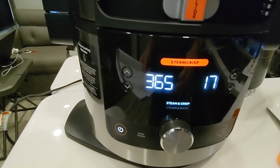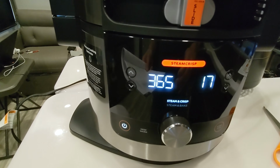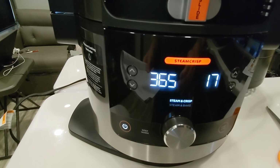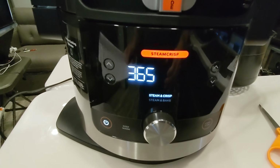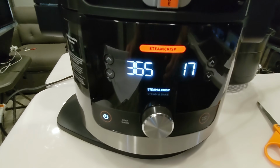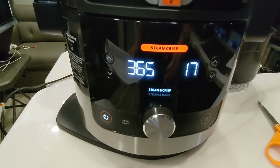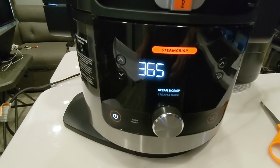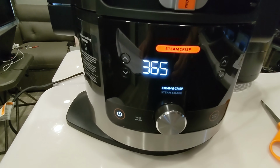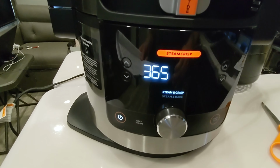Sous vide, I believe it's called. That's French for under vacuum. This function slow cooks food sealed in a plastic bag in an accurately regulated water bath. You don't actually have to put it in a vacuum. You can just get a Ziploc baggie and push the air out of it. That's good enough for these devices. You can slow cook in here. You can make yogurt in here. I don't think I'll do that, but you can. Maybe I'll try it. And you can keep warm, so you can cook your stuff a little bit ahead of time and then just keep it warm.